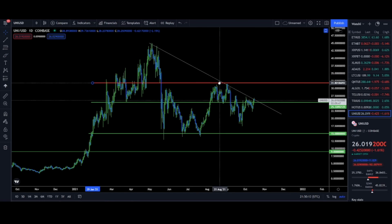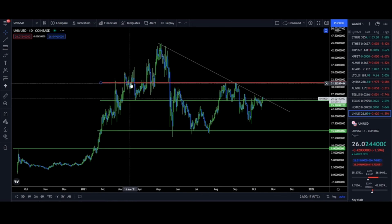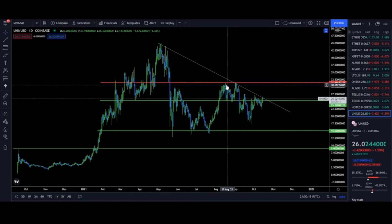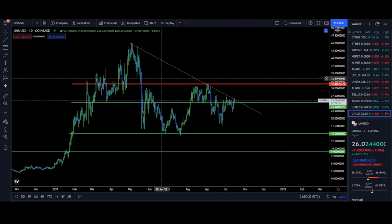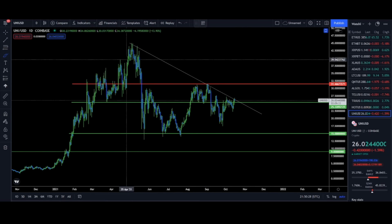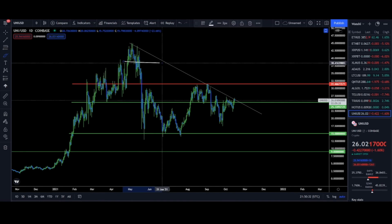Maybe the resistance should be moved down to here, because you can see, I guess this was resistance, and support resistance flips, all this recent resistance. So I'll leave it here. We'll go for $30. I think that looks a little better. But after $30, I don't really think it's that much to worry about up here. But I guess the all-time high of $44, and maybe it stops somewhere in between.